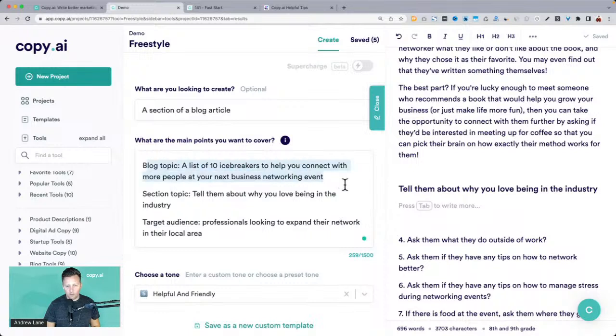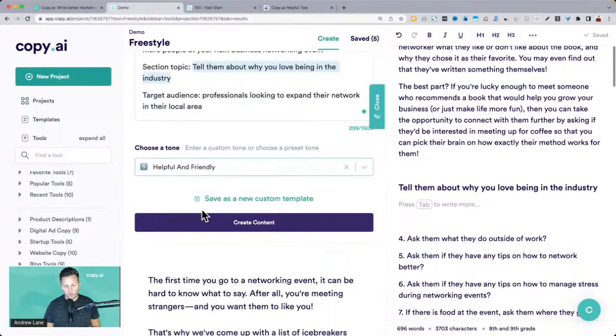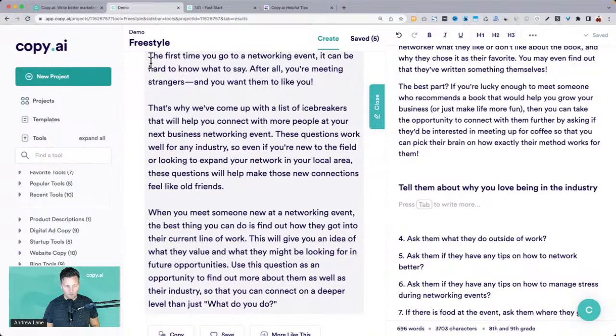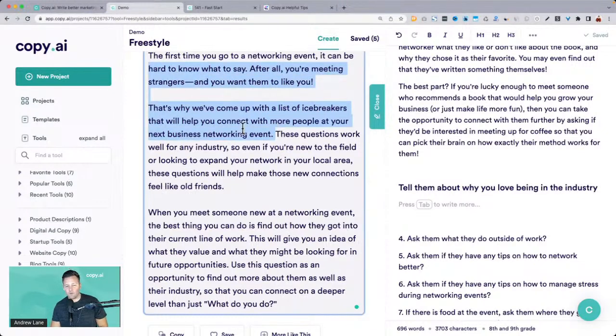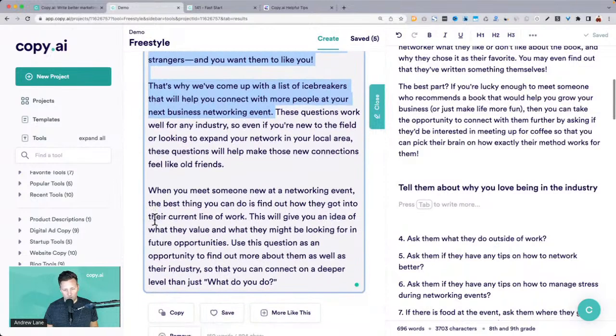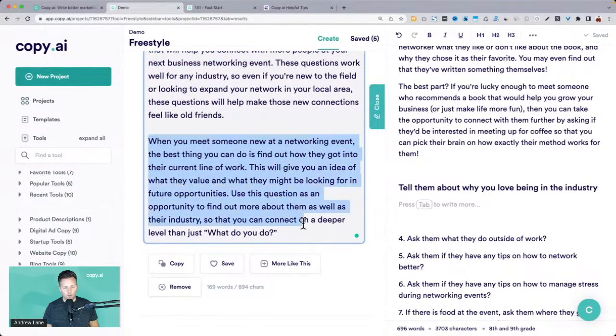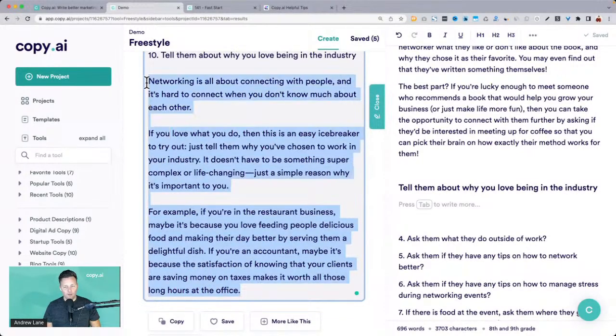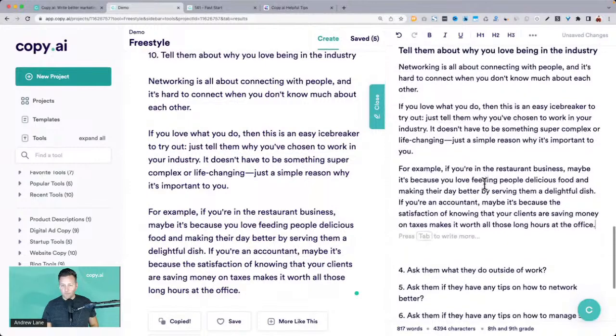So you're telling it the overall topic. You're telling it specifically what you want to focus on in this writing and who it's for, so it can pick up more of the pain points or desires of your customer. Let's see this one, why you love being in the industry. Sometimes it'll just repeat like the selling pitch. You can skip through that. Let's see. I love when it does this. For example, a little bit more nuanced content.